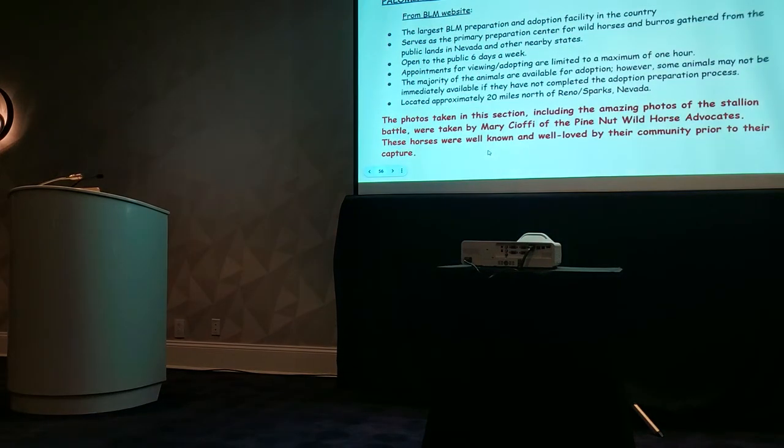Palomino Valley Wild Horse and Burro Center. This is also information from the BLM website. It's the largest BLM prep and adoption facility in the country. This is in Nevada, outside the Reno area. It serves as the primary preparation center for wild horses and burros gathered from the public lands in Nevada and nearby states. It is open to the public 6 days a week. That's one good thing about it. It's open to the public, and we'll see why in a minute.